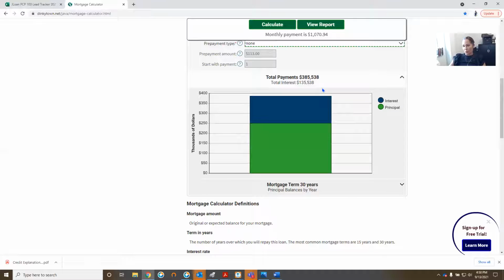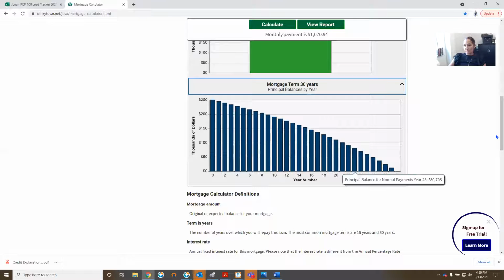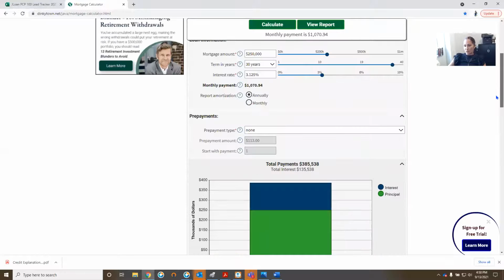And then it breaks apart what portion of that is $135,538, which is the portion of your interest that you're paying. So again, you'll pay it off in 30 years. It just shows you how it just continues to go down. But what's really cool is you can come on here and play with this.